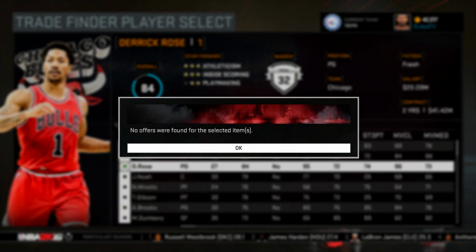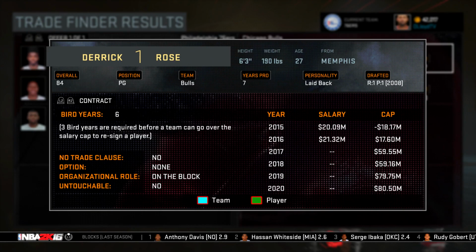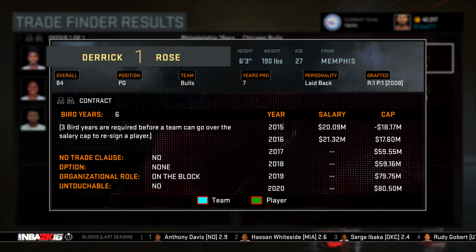But now we have options. So now all those big men that we have in Philly, we're going to try to move them. And this is the perfect target for us. Derrick Rose and the Chicago Bulls clearly have him on the block. So you see the organizational role on the player card. He is on the block.